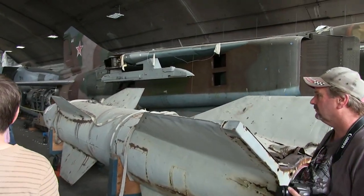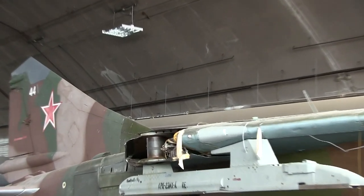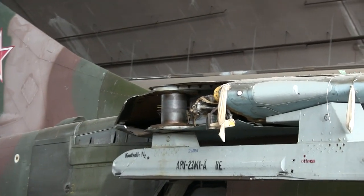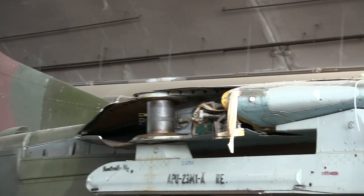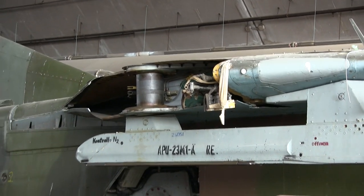It was single-seater, single-engine, and swing-wing. You can see there the hinge in the wing roots with the hydraulic system, which allowed the wings to be set for 16 degrees for takeoff, landing, and low-speed cruise, 45 degrees for high-speed cruise, and 72 degrees for combat.